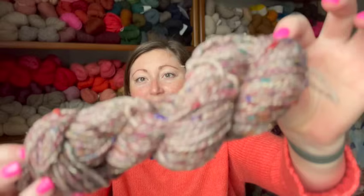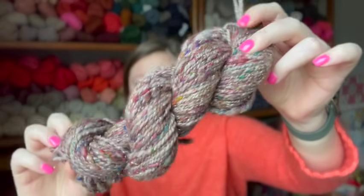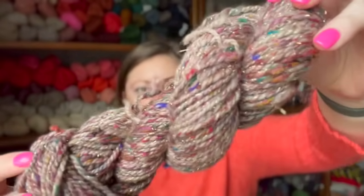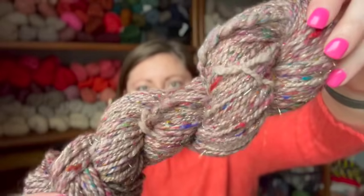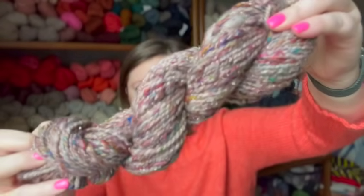It was atrocious to spin. I hated every second of spinning this, but I made myself do it. So this is the final product. I think it looks a lot better than I thought it would. I thought this was going to be an absolute disaster of an art yarn. I don't know if you can see it. It's got this gold metallic thread through all of it, and then all these neps, but they were not evenly spaced. The base fiber is incredibly fine.